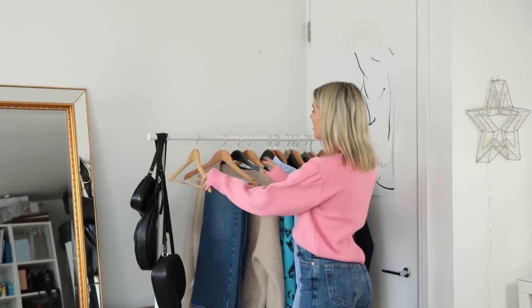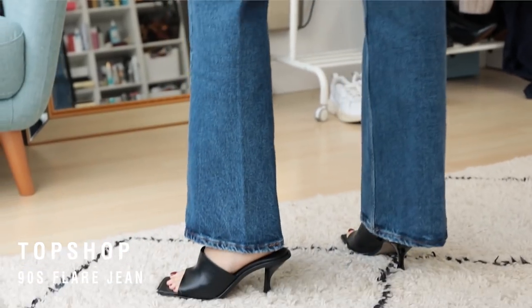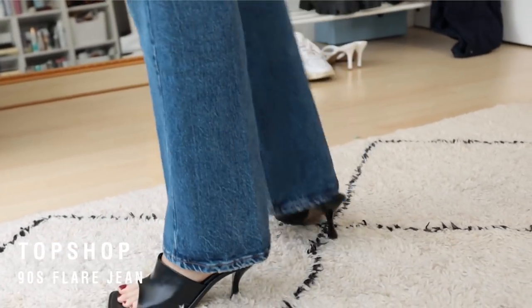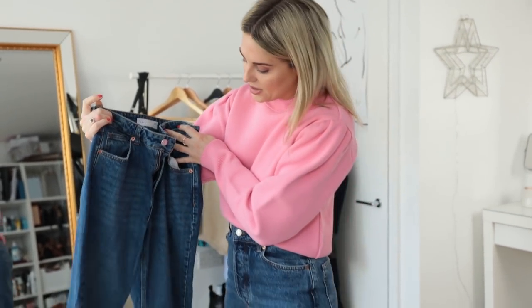Next up, I'm gonna change my jeans. I've got another pair of jeans from Topshop right now, and these, again, are also part of the Conscious collection. I tried this on in store, and I put it on my Instagram, and you guys went crazy for it. So many people messaging me asking me when the Paris jean was coming to store. Well, it's actually in store now. You can get it in this blue wash and a black wash.